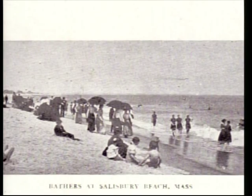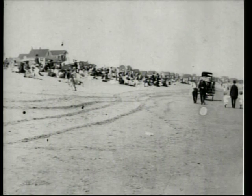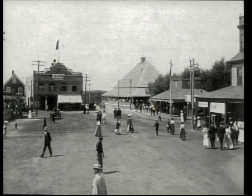People at the beach. You can see this is a pretty good picture. It shows you one thing. Very interesting to see how wide the beach is. Lots of sand. Look at that. We don't have that much sand anymore. Good beach scenes.